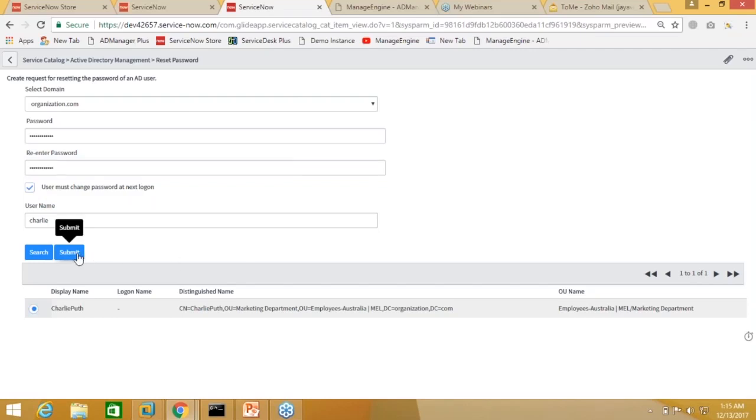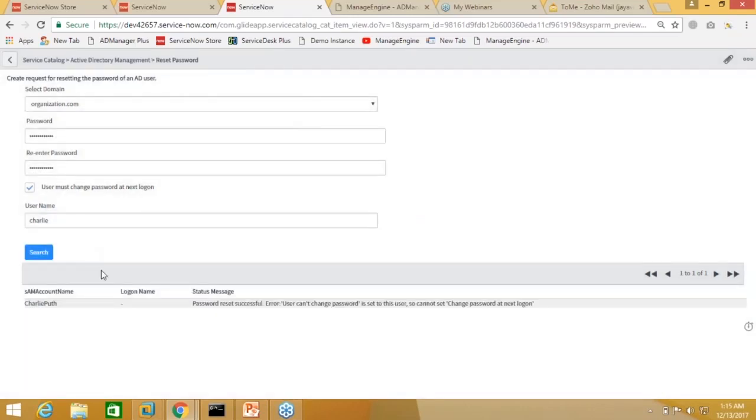Before I hit submit, I'm going to talk about something important. So we were talking about error messages, right? So let's see what happens when I say submit, right? So what do we have right here? We've got the user's password reset successfully. So the job is done. But then there seems to be a problem. There seems to be an error. And what exactly is that?